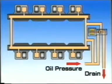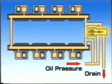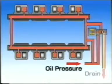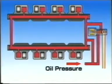When the water temperature is 60 degrees Celsius or higher and the engine reaches a speed of 6,000 RPM or higher, the OCV is turned on, thus shutting off the hydraulic pressure directed to the drain side. Therefore, the hydraulic pressure travels via the hydraulic passage in the rocker shaft to the rocker arm, enabling the high-speed cam to operate.